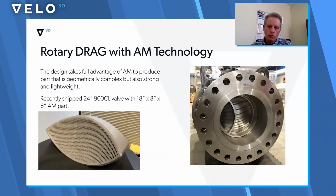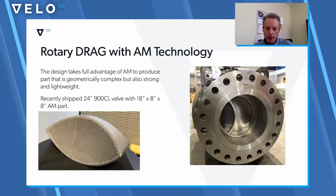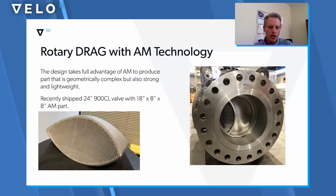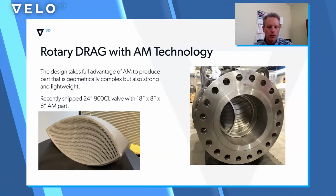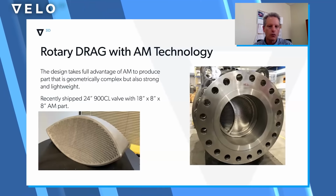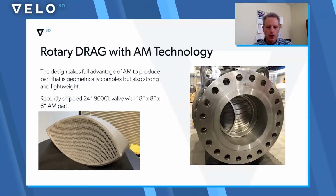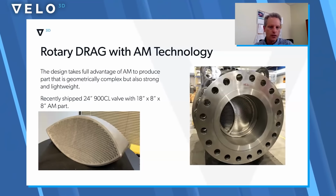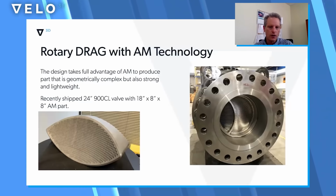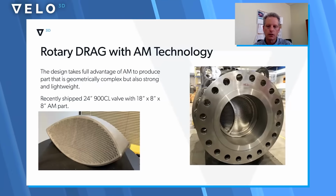But with AM, we can do much more than make cylindrical disc stacks. We can take advantage of the full capabilities to make things we couldn't make before. We can make parts that are geometrically complex, but also strong and lightweight. So this is an example of one of these parts. This is a drag element, which is used inside a ball valve. The drag element is the elliptical piece on the left. It's about 18 inches across, 8 inches tall, 8 inches deep. It's a really large AM part.